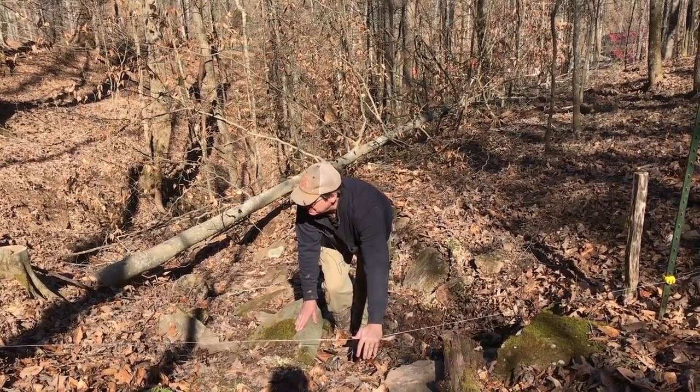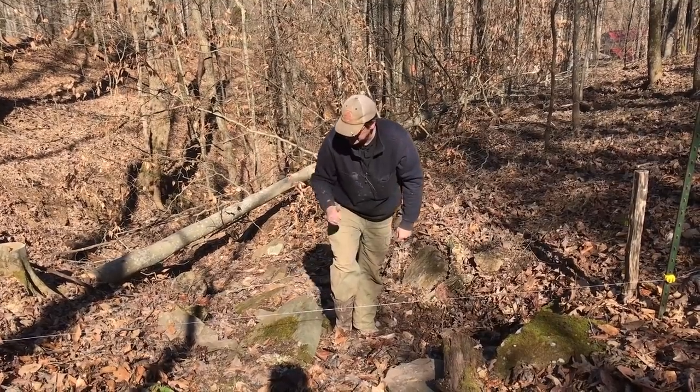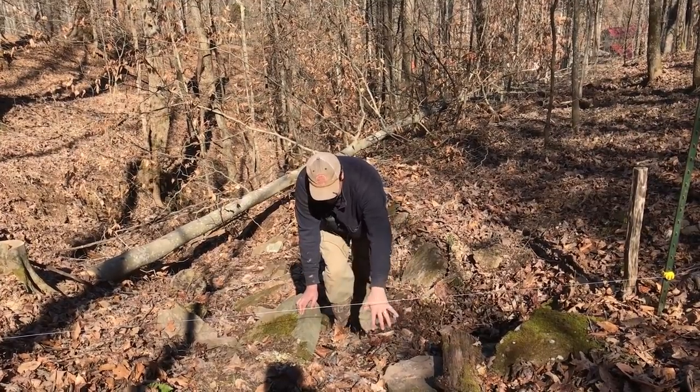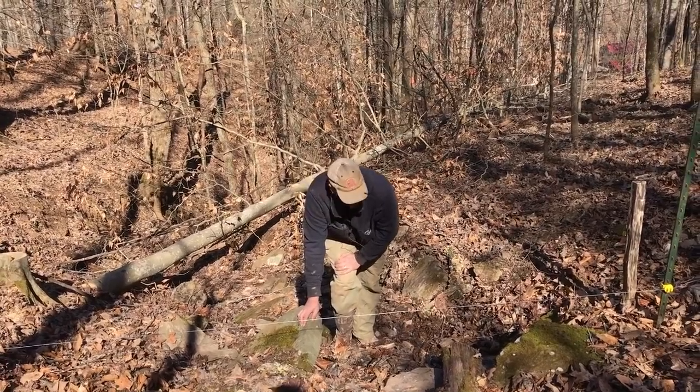So one thing we could do is do like I did at Mother Creek Crossing, is take some wire and just kind of let it hang down, kind of spiral it around here so it hangs down. It makes almost like a little drape or a curtain that would deter them from wanting to cross it.